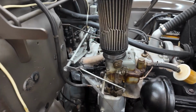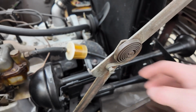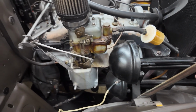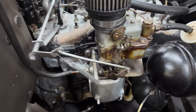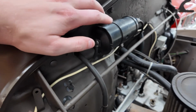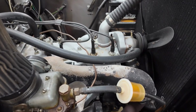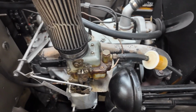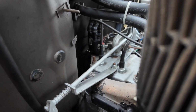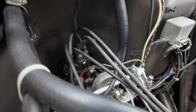Aftermarket air cleaner. Massive trumpet horns on this side. Has an aftermarket fuel filter as well. It's plastic. It would have been like a glass bowl. Downdraft carburetor. Coil is mounted to the firewall up here. Also notice the firewall is channeled out a little bit so that the 6 can sit inside it. Distributor is tiny and it's mounted at the back.